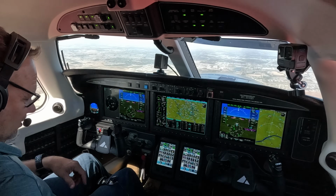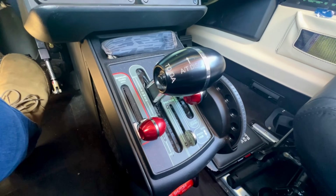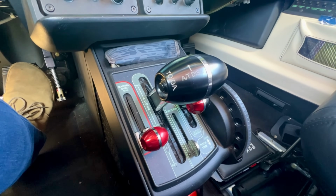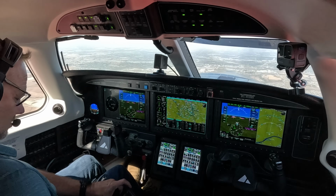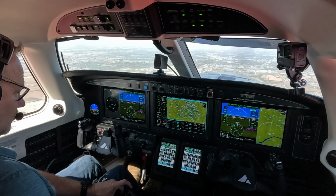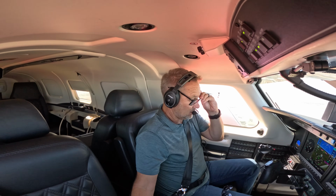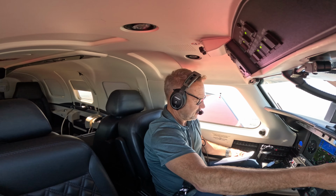Now we'll see the power come up. Power lever's coming up as we start to level out. Okay, let's take one quick look at this checklist. I'm going to slow down to 170 now, because that's my gear speed.